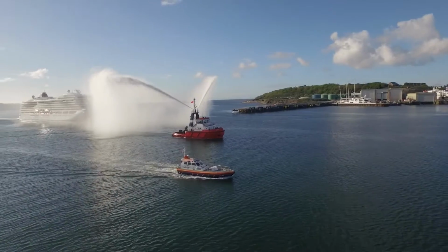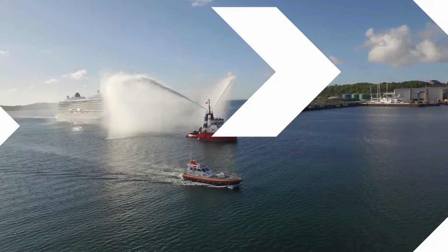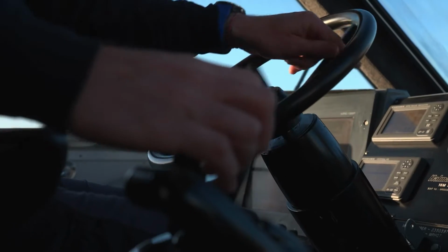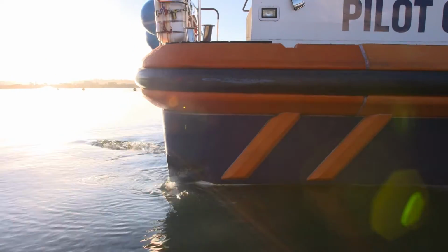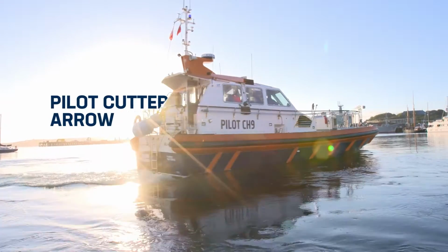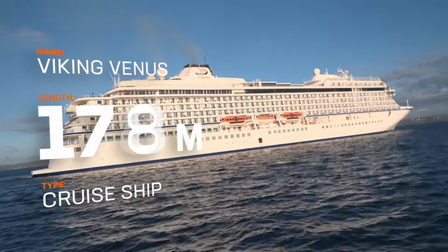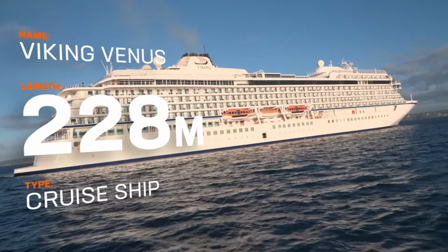Today we join the crew of the pilot cutter Arrow for a day in the life of Falmouth pilots. It's 6 a.m. and the crew of Arrow are leaving Falmouth to meet the 228-metre luxury cruise ship Viking Venus, which will berth in the port for the day.